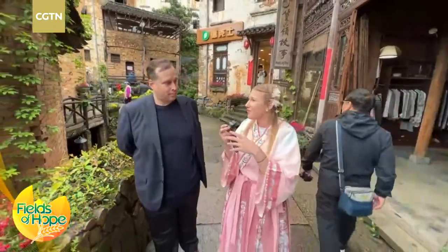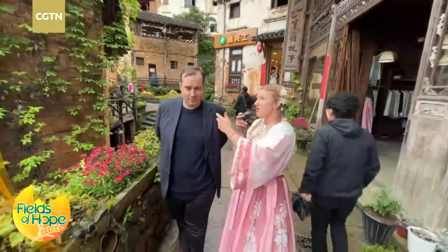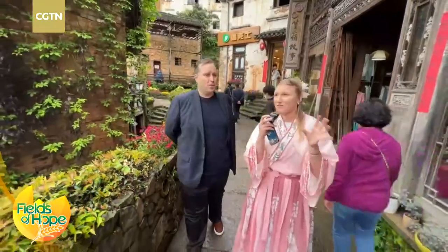It's cool how they keep the old, and they've also combined it with the modern. They've integrated them together, so you have coffee shops and all kinds of modern things mixed with the old cultural heritage crafts and the original architecture. It's amazing.